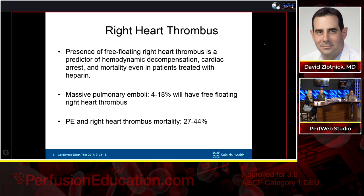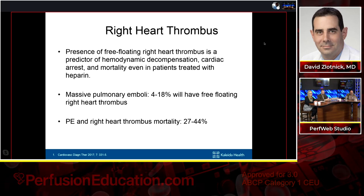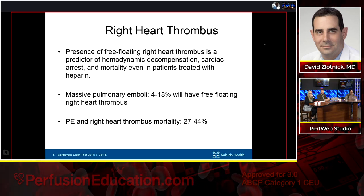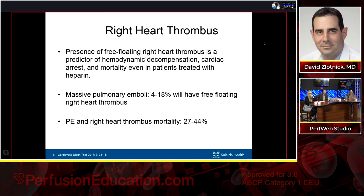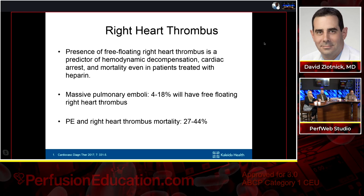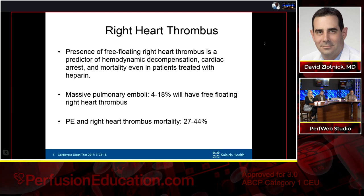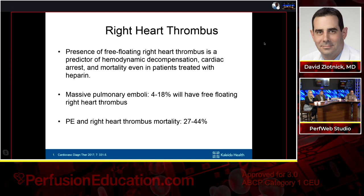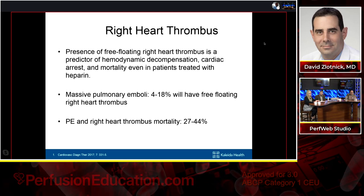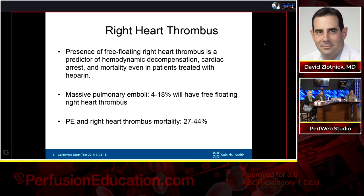So the first thing I want to talk about is right heart thrombus. Obviously, as a cardiologist, the heart's close to my mind always. The presence of free-floating right heart thrombus is a predictor of hemodynamic decompensation, cardiac arrest, and mortality, even in patients that are treated with heparin. In patients who present to the hospital with massive pulmonary emboli, if we look for it, whether with echo or CT imaging, 4 to 18% will have evidence of a free-floating right heart thrombus. And when they have both pulmonary emboli and right heart thrombus, their in-hospital mortality is anywhere from 27 to 44%. So these are the sickest of the sick patients.